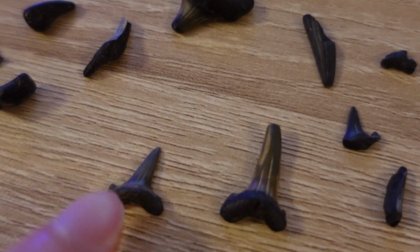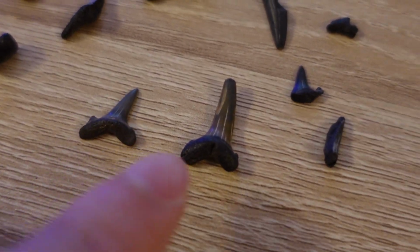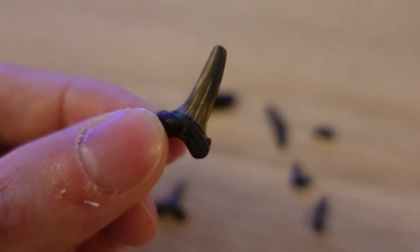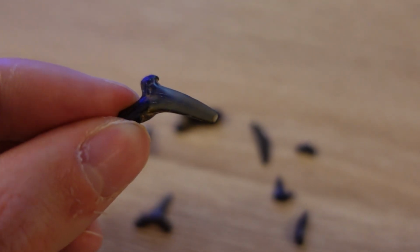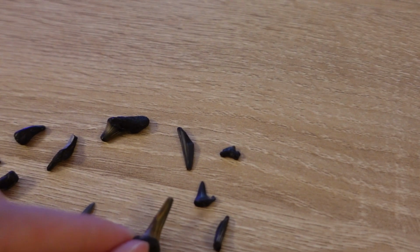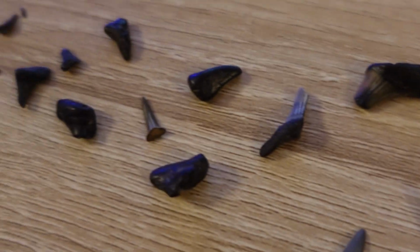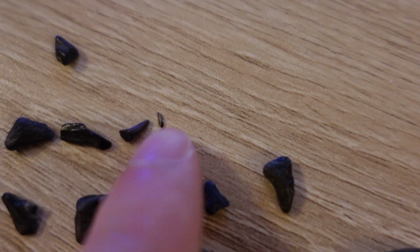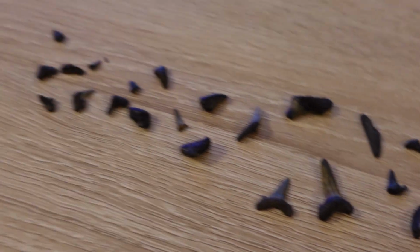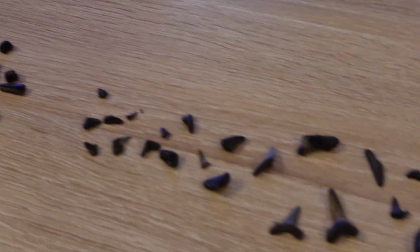And this has to be the best one I found, honestly. This one is basically perfect, and this one is obviously quite significantly larger. This is probably the nicest tooth I've ever found at Bracklesham, so definitely a successful hunt, and I really want to go back again. Just look at these, and there's that absolutely tiny one. I still managed to keep it. It's still here. Just a fantastic fossil hunting experience, really.